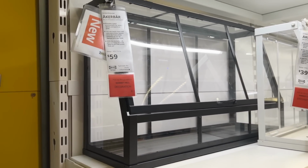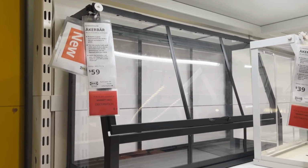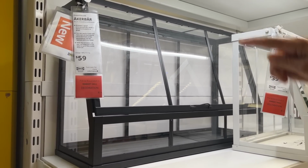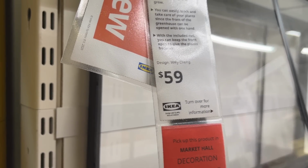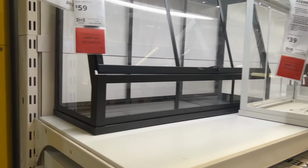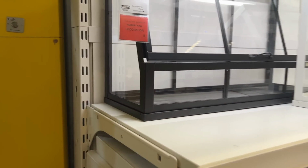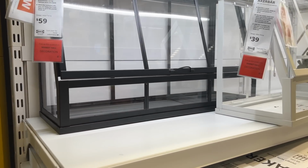Yeah. $59. It's new. It's a bit bigger than the white one. I really love it. And you could put a light on top. Yep. Designed by Willie Chong. Good job. Love it. Awesome. Little door opens. Love that. I'm getting myself one of them.